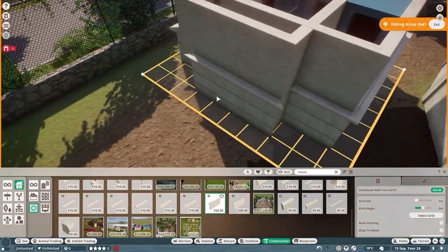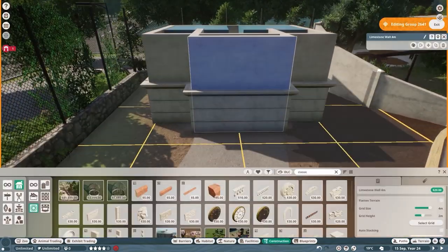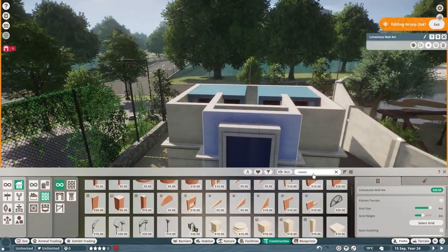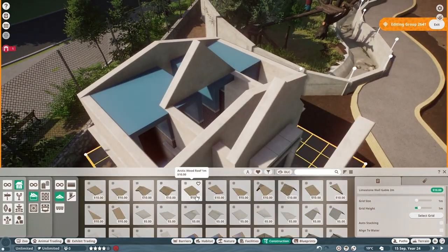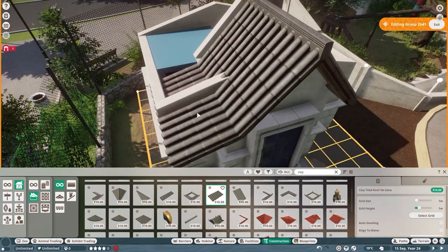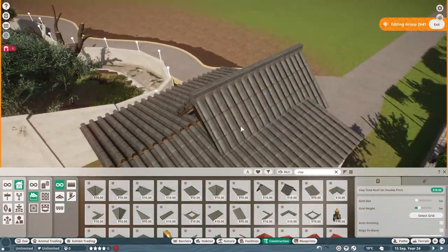I also decided to add a small toilet building for our visitors, for our guests, because it's quite far from the entrance, and as you can see, it's next to the river, which is the end of our zoo. And I didn't want to place the bears next to the main road, so I decided to just put them somewhere in the back.